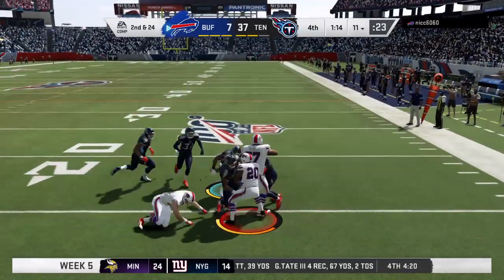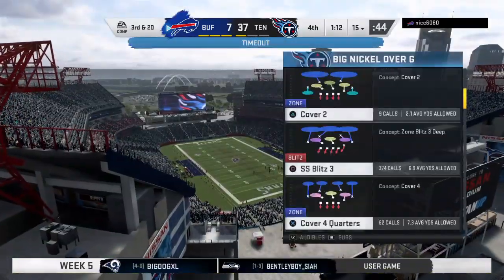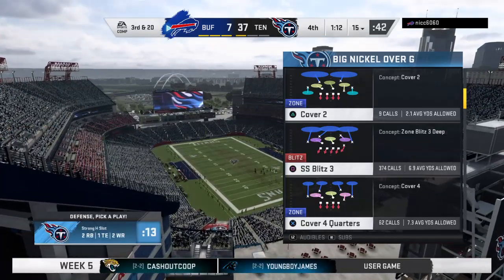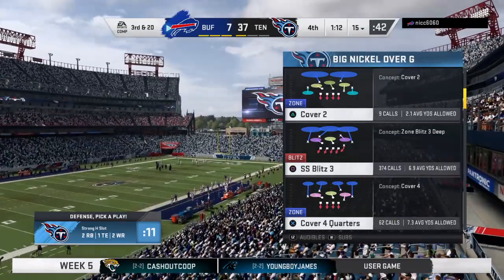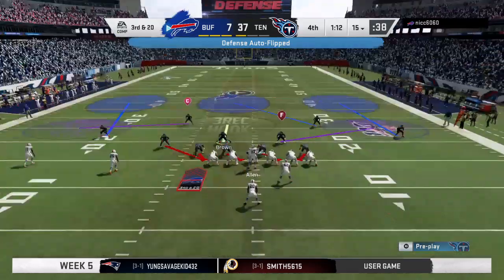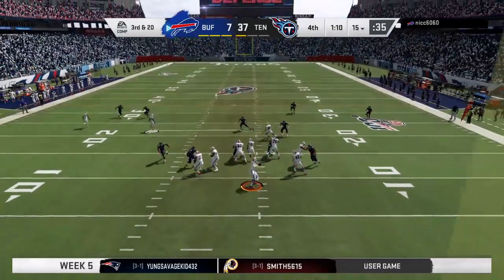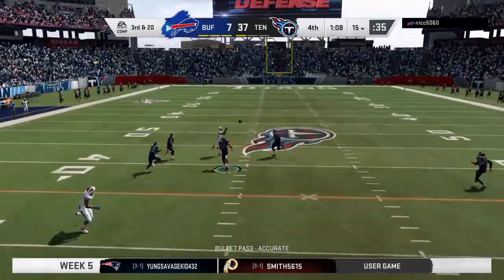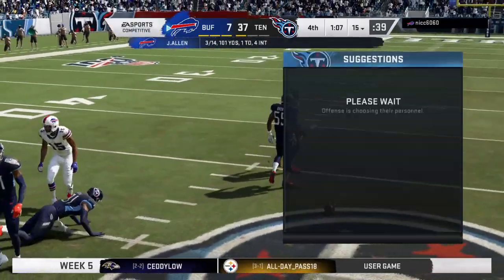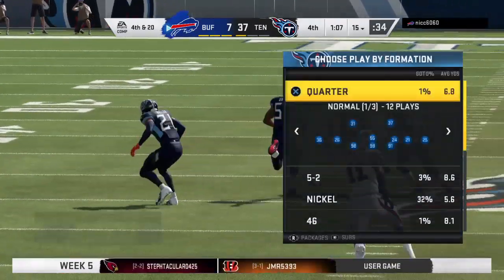Here's Gore. And some room for him there as he'll take this up to about the 15. Now Tennessee going to use the second of their timeouts as they'll talk it over here before what will be an important 3rd down. Here's Allen. And that will be incomplete. Well, they weren't scared to let it fly, but it falls to the ground and brings up 4th down.